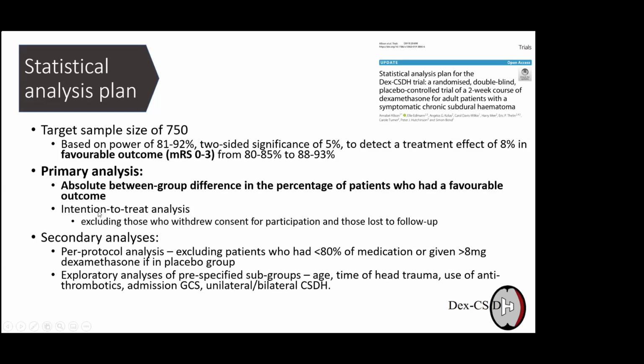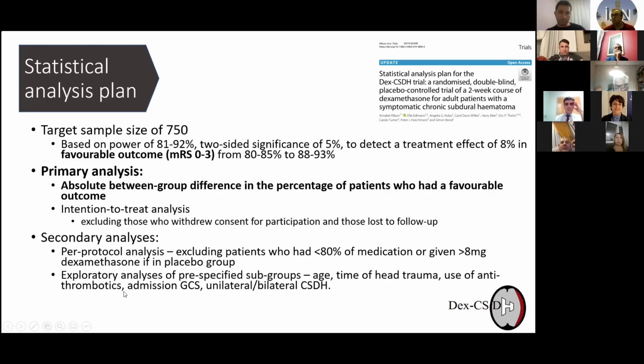And as this was a randomized trial, we had an intention-to-treat analysis, which means that all patients were analyzed according to the arm they were allocated to. We also had some secondary analyses, and one of them was a per protocol analysis, which excluded patients who had less than 80% of the medication or who were given more than 8 milligrams of dexamethasone if they were in the placebo group. And then we also had some exploratory subgroup analyses, looking at the patient's age, time of head trauma, use of blood thinning medications, admission GCS, and bilateral chronic subdural.